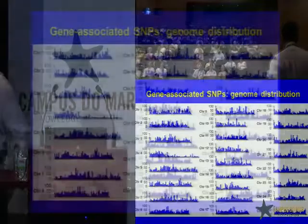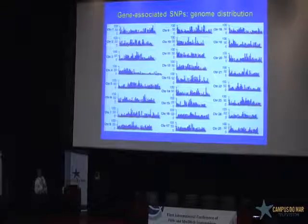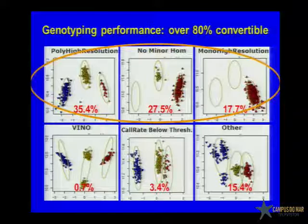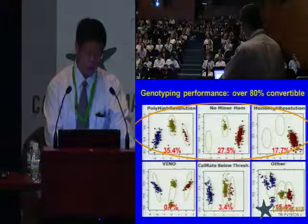But here is a rough assessment. When we put these gene-associated SNPs onto the zebrafish genome, you can see they are distributed pretty well along all 25 chromosomes. Along the chromosome arms, in some cases, like chromosome number 4, you have pretty low levels of SNPs. But nonetheless, you have plenty of SNPs to select from to build that array. Very recently, we tested this array. The conversion rate is over 80%. These are profiles of SNP genotypes. The top 3 are good ones. These are bad ones. Adding up those 3, over 80% conversion rate, so pretty good. In other words, of 250,000, we can now convert over 200,000 as good SNPs.